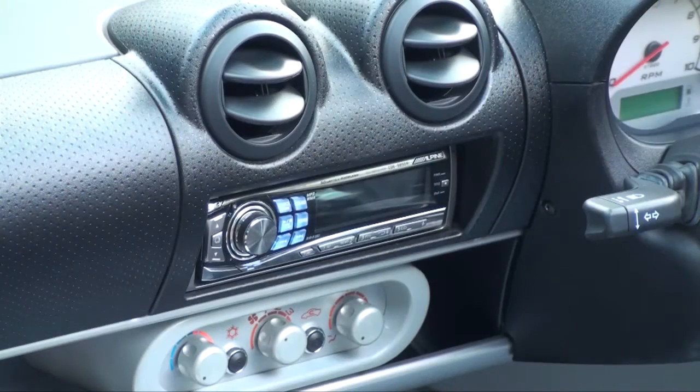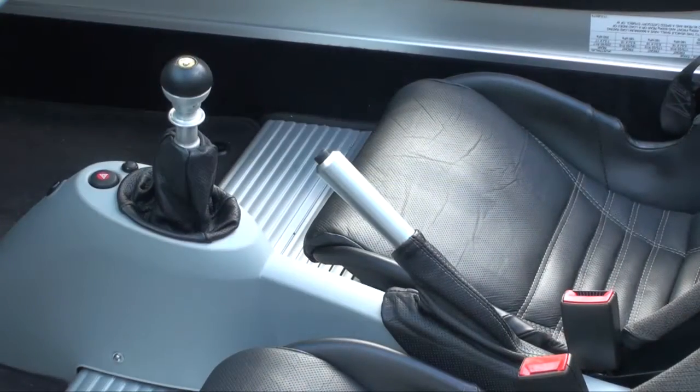This particular Elise I'm driving now has the Touring Pack, which has lots of little extra plush things, basically. Extra carpet for sound deadening, extra insulation on the roof, a flashy Alpine stereo head unit with iPod connectivity, little bits of extra leather. The seats are leather, the handbrake gaiter is all leather, slightly different gear knob. It just polishes off the interior of the car a little bit nicer.